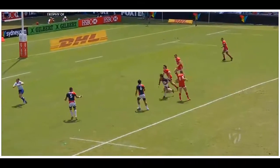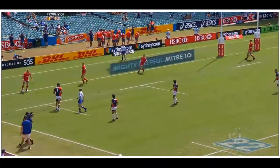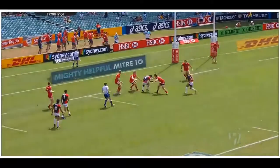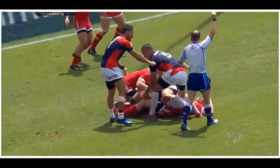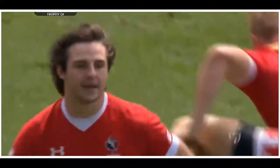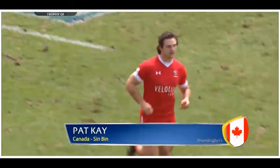We're going to come back, playing the penalty advantage, and Japan will look to go quickly. Henry sets, taps, goes. Here come Japan. High tackle there on Sakai, and we may have ourselves a yellow card here. Yes, that is the way that Matt Rodney sees it as well. Yeah, Pat Kay coming up quick there. We'll go to the Simba.